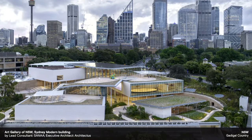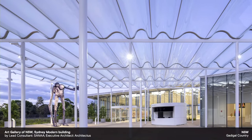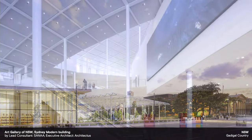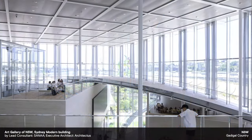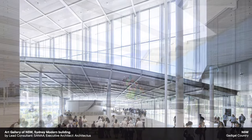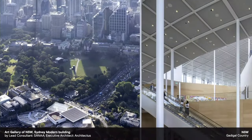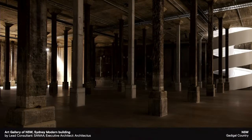Sydney Modern at the Art Gallery of New South Wales is both simple and complex. As you move into and through the building, its spatial complexity and unconventionality become evident. Floors and ceilings swoop and fall, revealing views to the park and the harbour, as well as other parts of the building. The journey is non-linear and invites the visitor to explore the spaces in between, as well as the galleries themselves. Light, open and inviting, the Sydney Modern Building masters the art of spatial complexity with calmness. It will no doubt get even better with time as it nestles into its extraordinary landscape setting. Congratulations, Lead Consultant SANAA and Executive Architect Architectus.